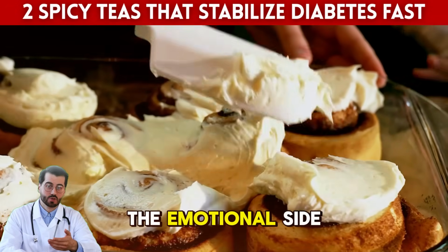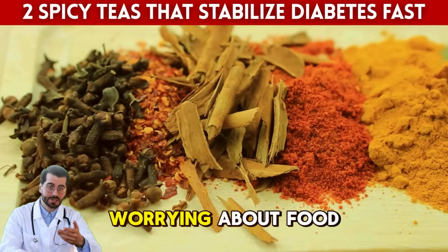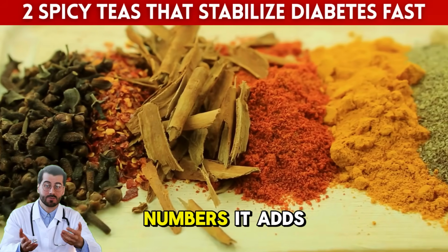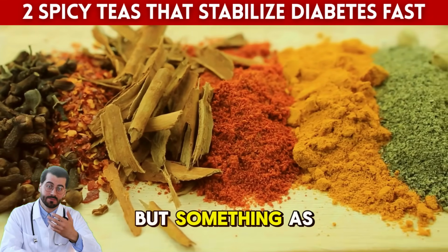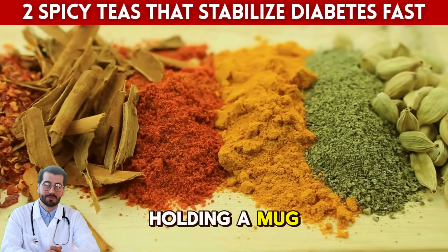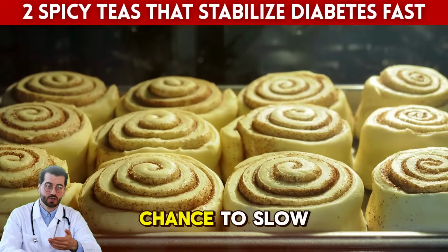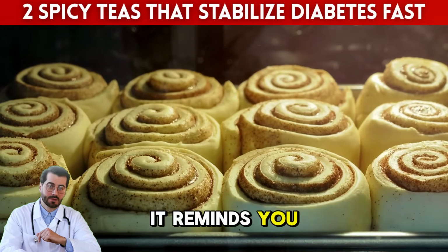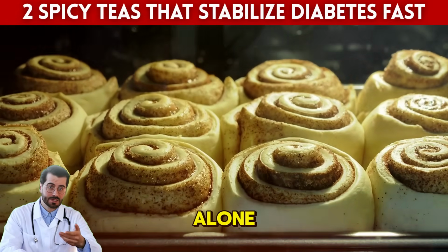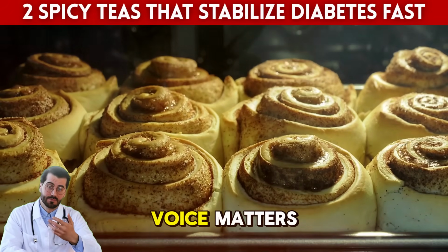Let's talk about the emotional side of things. Managing diabetes can be stressful. Worrying about food, medications, numbers, it adds up. But something as simple as a warm drink can calm the nerves. Holding a mug, taking a breath, and sipping slowly gives your body and mind a chance to slow down. It reminds you that you're not fighting this battle alone. If you've felt overwhelmed lately, know that we're here, and your voice matters.